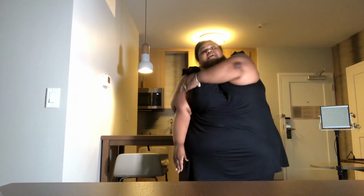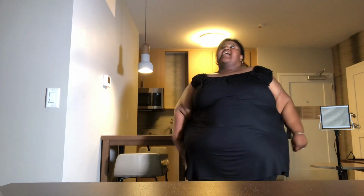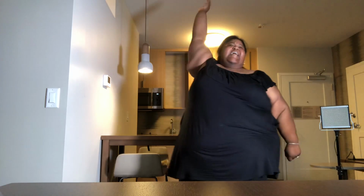1, 2, 3. Right now you should be feeling a burn all right here. 4, 5. Lift those arms up. 7, 8, 9, 10. All right, one more set on this arm. This should be two more sets. 2, 3, 4, 5. Woo, y'all, I felt that. 6, 7, 8, 9, 10.